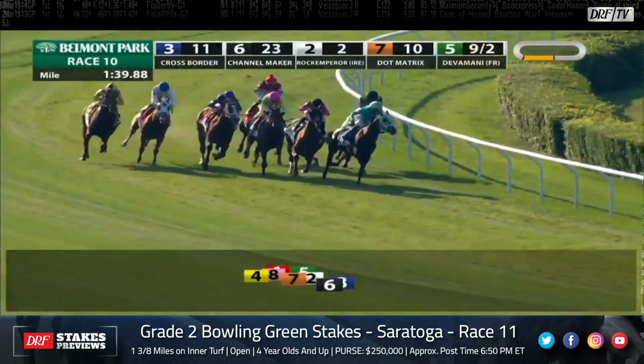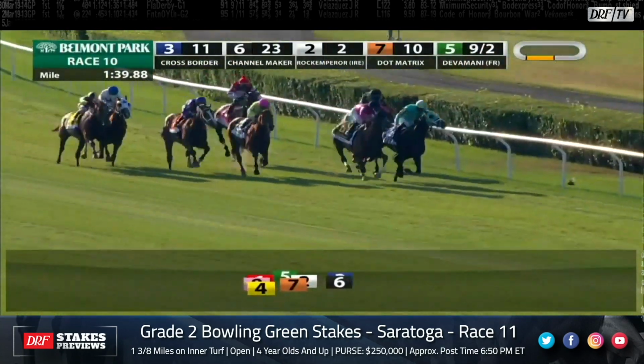For a horse that's burned me time and again, Channel Maker's had a pretty good career. $2.1 million in the bank. He won the Bowling Green in 2018. He won the Joe Hirsch Turf Classic in 2018. He won the Grade 1 Man of War last year. And in the Manhattan last time out, he got up close to the pace. And turning into the stretch, it looked like he was in with a big look. And he just had such a whale of a time getting by Cross Border.